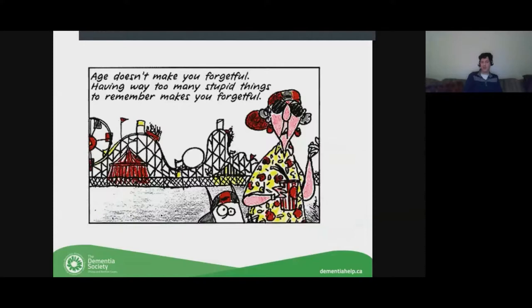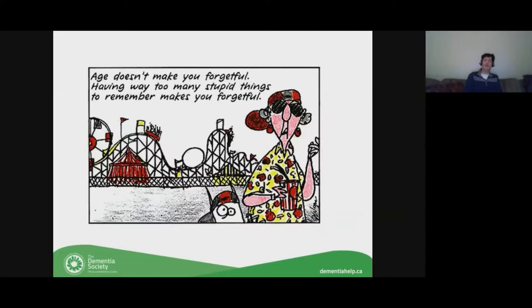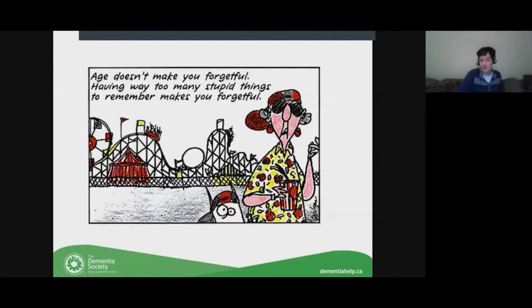Maybe. Maybe that's true. As our brain gets full, it is harder to remember. That's true. But she is aging normally. And I have a feeling that if I asked her to remember something, if I gave her enough time, she would remember. Now, why she's at an amusement park here, I'm not sure. Maybe it represents the ups and downs of life and the ups and downs of memory too.